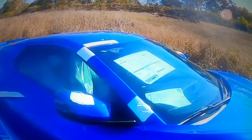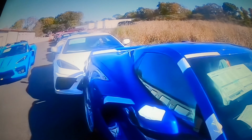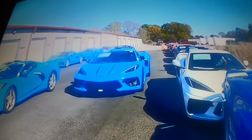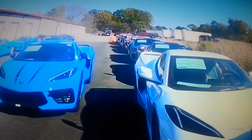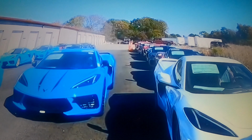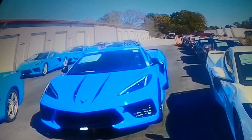They need about 10 plants to keep up with that supply and demand when it comes to this vehicle. And then their suppliers can't even keep up with the car, can't even keep up with the vehicle.